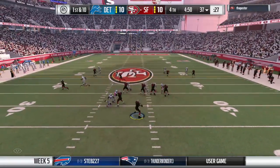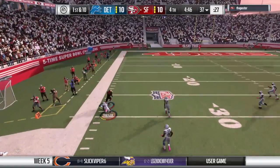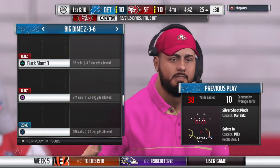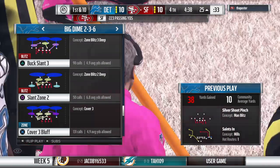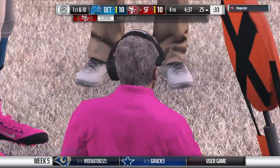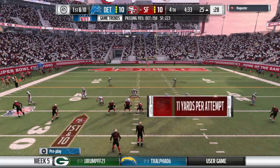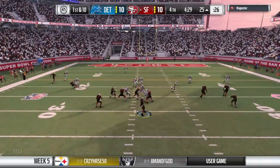Trying to shake off the interception from the last drive. He'll look to throw. Looking left side. He's got it complete. And they're able to get this one down to the 25. They give him a gain of 38. Coaches really don't care from what position they get this, but run after the catch ability, yards after catch ability, is often the difference between winning and losing and changing field position.